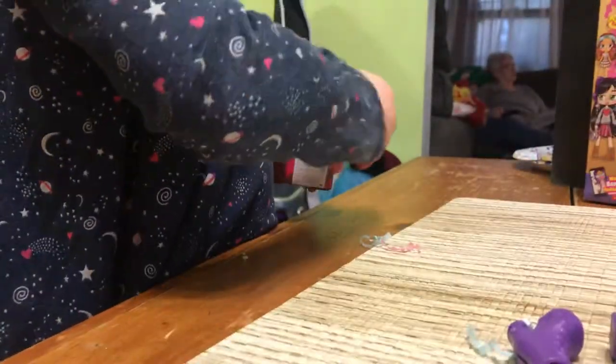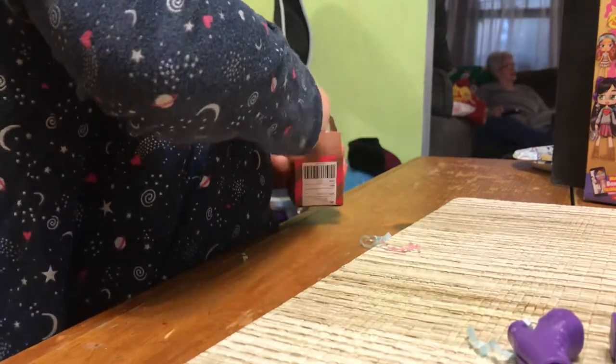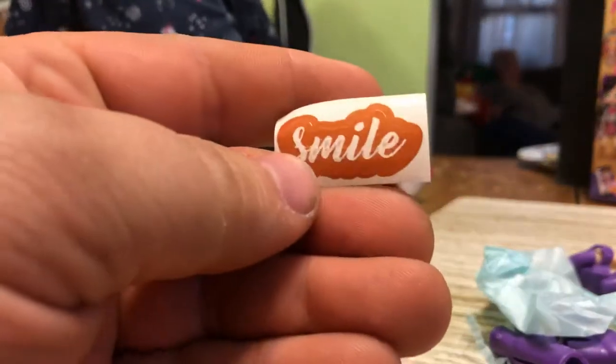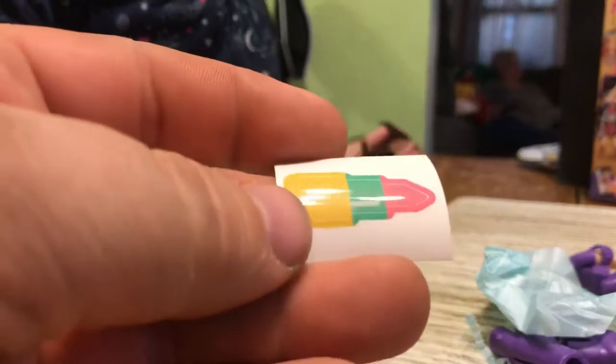Now, one more box to open. Well, then we got these ones to open. What do we got in there? What is that? Whoa, looks like we have hair extensions. Look at that. That says smile. And another sticker that looks like lipstick.